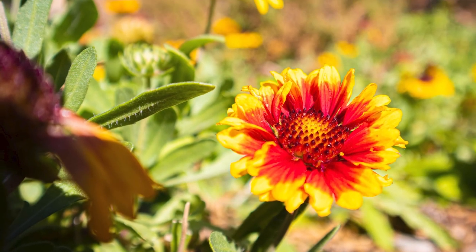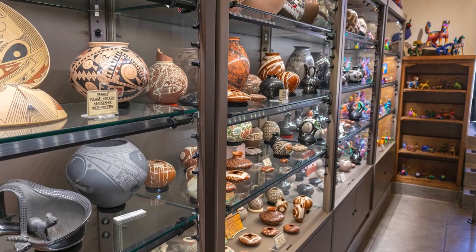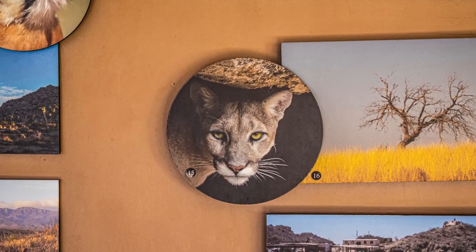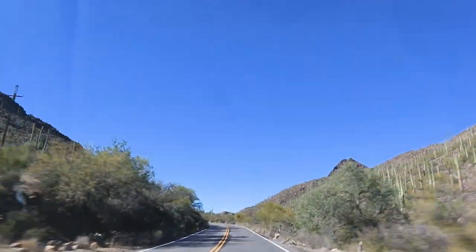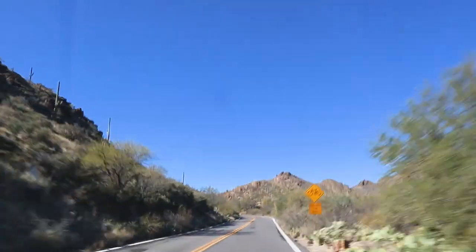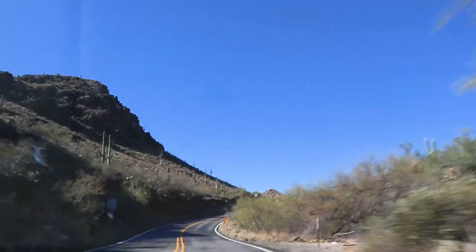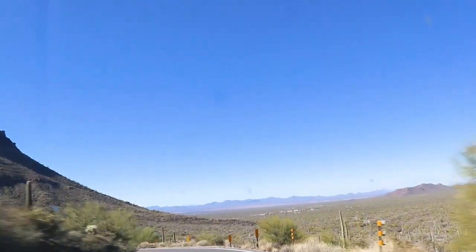The Desert Museum strives to represent the desert throughout Arizona and into Sonora, the Mexican state just south of Arizona. The drive to the Desert Museum from in town is absolutely beautiful in itself. You'll get to experience the mountain views, saguaro cactus, and big blue Tucson skies that we are known for.